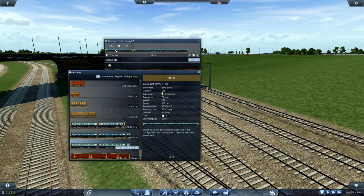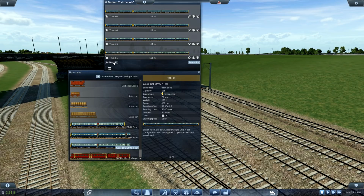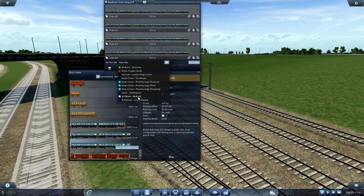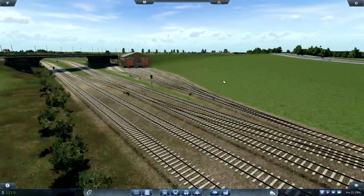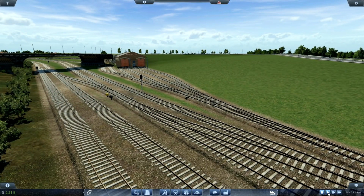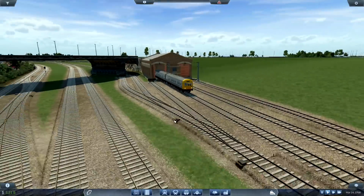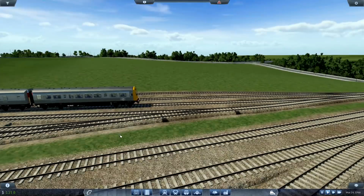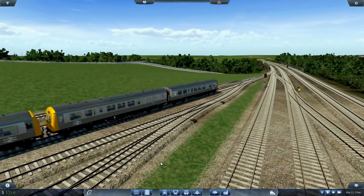I don't really like this consist. It struggles with power, but I don't know. Little slow commuter trains will do. We'll go with 4. Let's set their line to that one. Hopefully they don't complain. Let's get this playing and see how they look. That's alright. I kind of like that. It's not very white, is it? But this is alright.